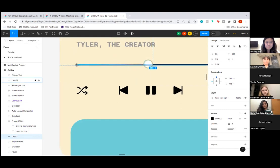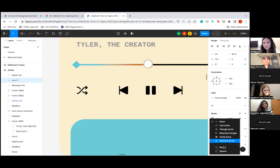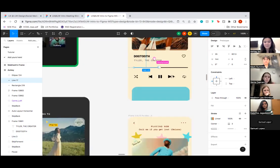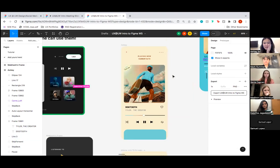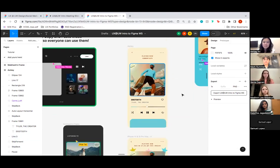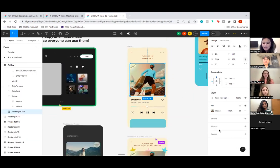So I'm gonna just adjust some of these things so everything looks like it's lining up. I'm gonna create this to be round. Okay, so now we're almost done. Another thing that you can do is press the image and you can actually put an effect on it. So you can throw on a drop shadow.